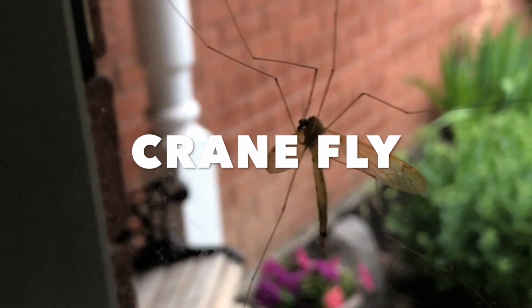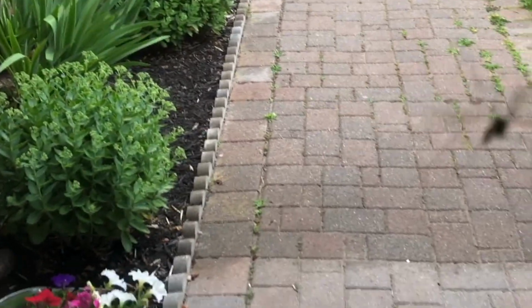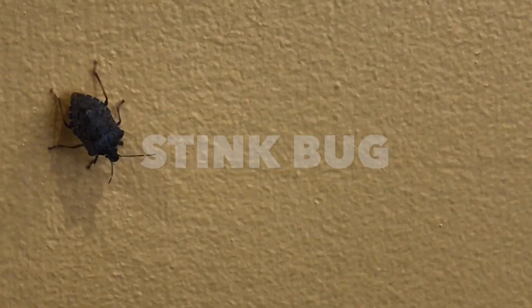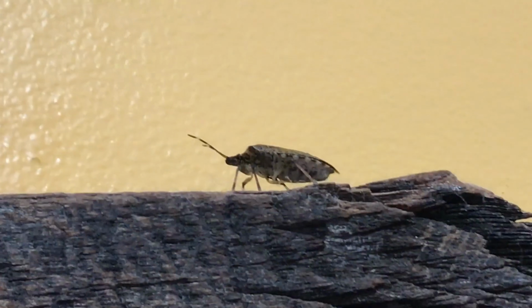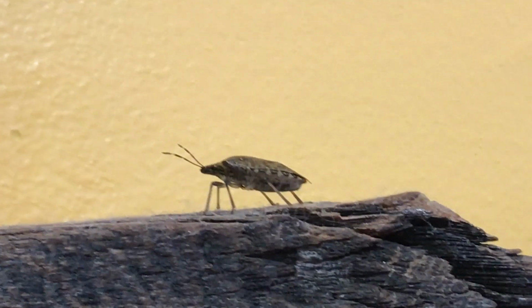A crane fly. They look like giant mosquitoes, but they don't bite. Stink bug. People say that they smell like cilantro or like a skunk. They don't bite, but if the sharp edges scratch your skin, you'll get red, irritated skin.